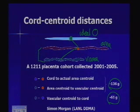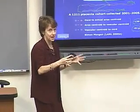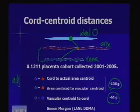If this is the true umbilical cord that would be in the ideal circle, the distance between the true umbilical cord insertion site and the weighted center of the area, the distance between the umbilical cord insertion site and the centroid of the vascular area, all of these being misaligned makes a placenta that, adjusted for placental weight, for the same placental weight, the greater the misalignment, the smaller the baby. Okay? So we're interested in capturing these surface branches.